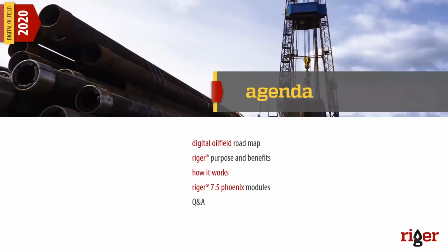So today's agenda. First, we'll talk about the main idea that stands behind RigER, which has been defined as a roadmap into the digitalization of the oilfield services. We'll talk a little bit about what RigER is designed for. We know there are a lot of software solutions in the market these days. Everybody's a little different, so we'll talk about the purpose and the benefits of RigER specifically. We'll also go over how it works and how it's been designed and what it's been designed to do. And we'll talk specifically about some of the latest modules that have been added to the system. And we will also have a chance to do a bit of a Q&A.